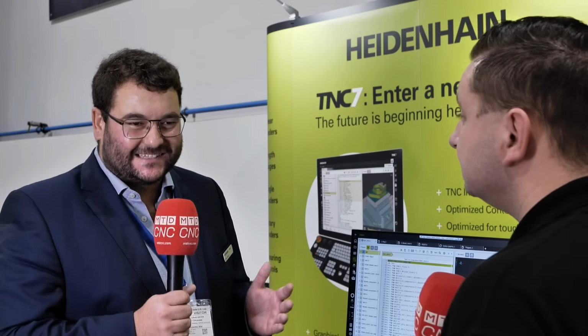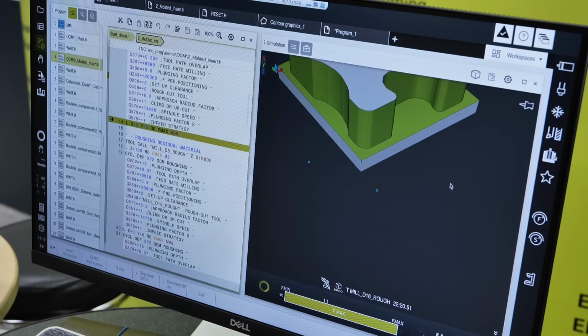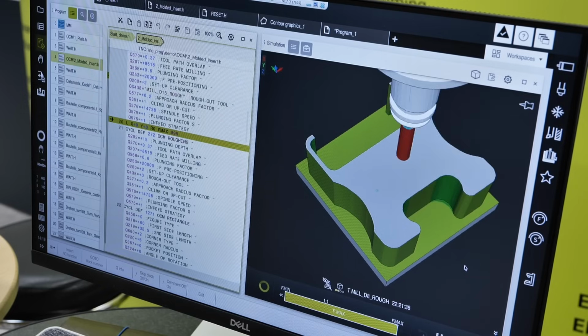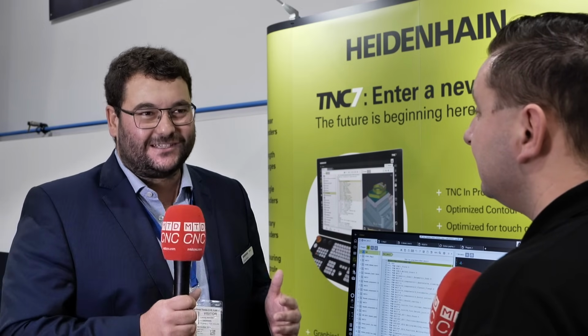I would always say it's 50% control, 50% tablet. So when you can use a tablet, you can also use the control. It's very similar, multi-touch, very intuitive, and it's very good for users who are standing in front of the control. And also when you have CAD-CAM features, so you make your programs with CAD-CAM, we also have very nice features that they can use. It's perfect for everyone, and everyone loves it.